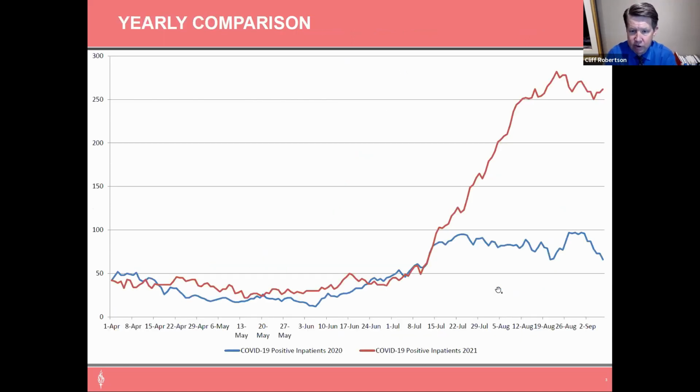Siobhan, go ahead and go to the next one. This is the chart that shows the difference from April 1st through our current date. The red line, remember, is 2021. So it is a substantial change compared to last summer, which I think you all know.